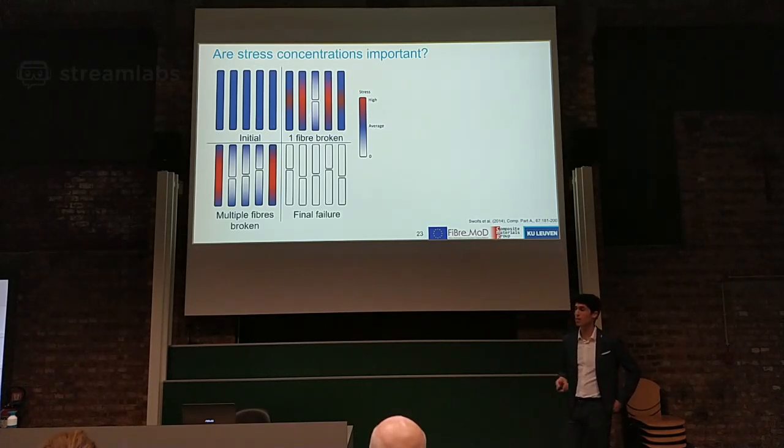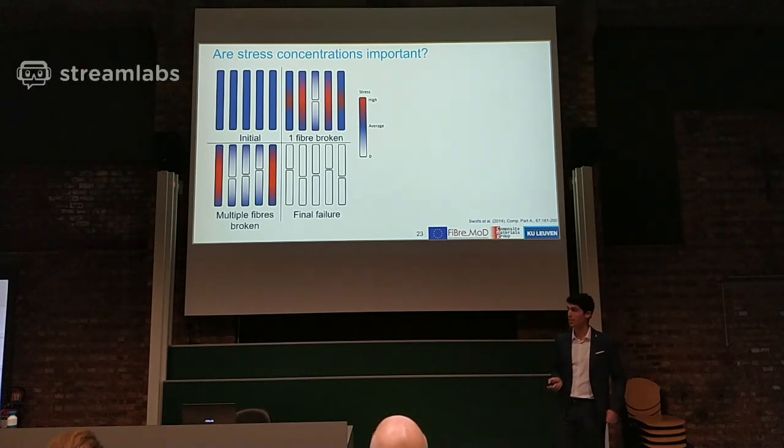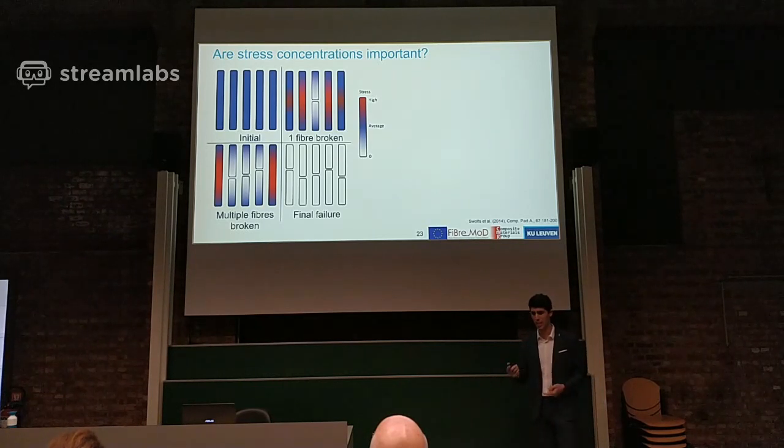So if we increase a bit the strain, or even just like that, the fibers nearby can actually fail just because of these stress concentrations. And this will accelerate the process of composite failure and lead to the final failure.